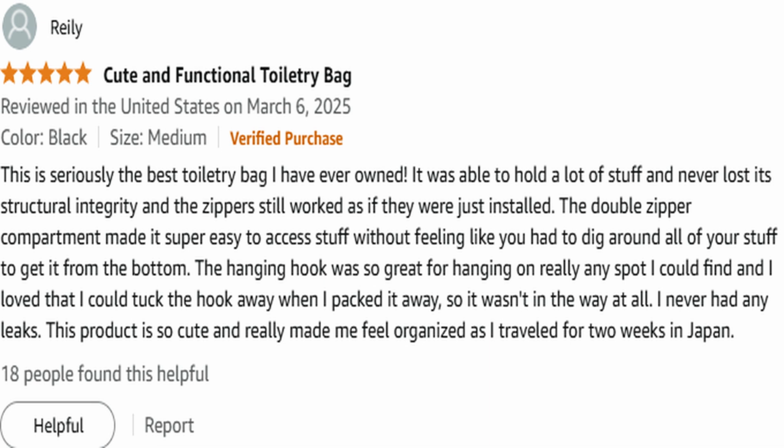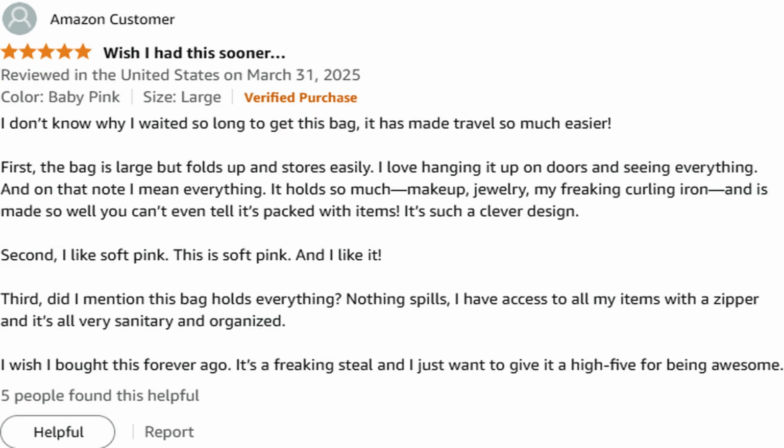The aesthetic appeal is also a positive point, with users appreciating the color options and the bag's clean, modern look. One user mentioned the soft pink color as a favorite, while others chose colors like teal and black. The bag's design is not only practical, but also visually appealing, which adds to the overall satisfaction.